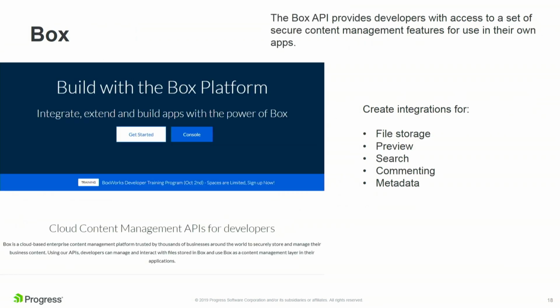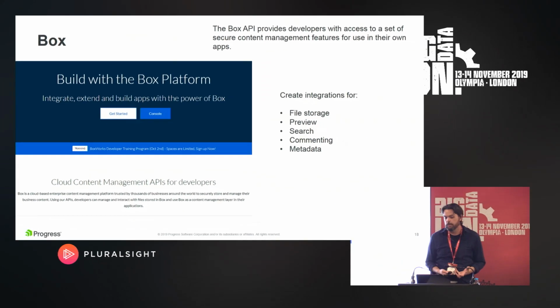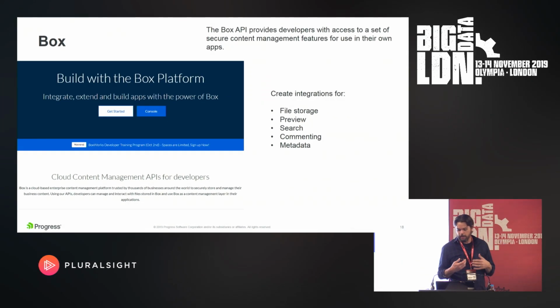Box is another business application where you have underlying data on usage and on how people are accessing this data and types of file data transfers, right? And all of that is generating additional data that you could be using and leveraging internally, and now you have the ability to access that API, right?